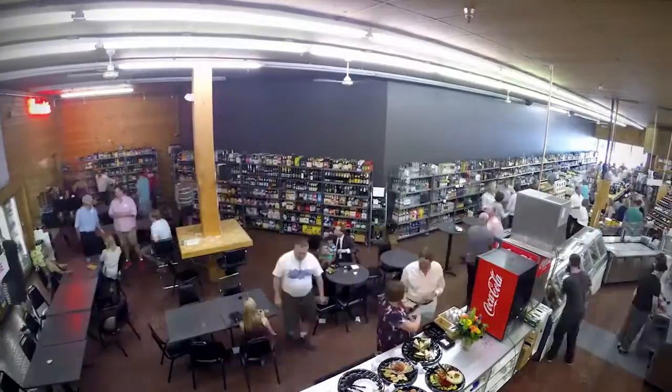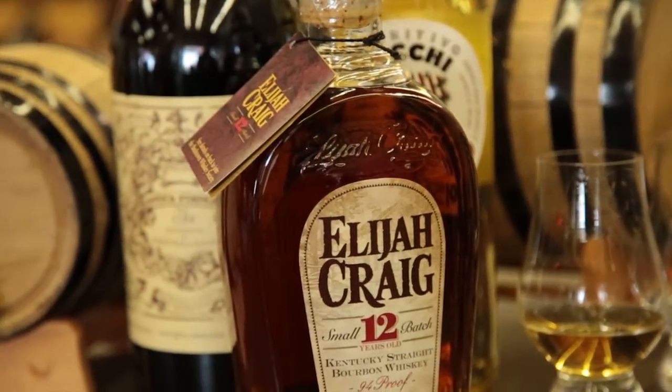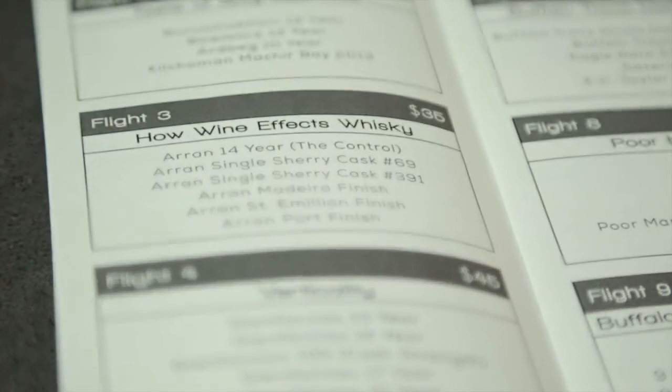At our old store, we listened to our customers' feedback, and everyone always said, man, I wish I could try that whiskey before buying. So we offer our whiskeys by the peg, the dram, and the flight. You can build your own flights. We offer 10 very unique whiskey flights to encourage you to try different styles that you're not used to.